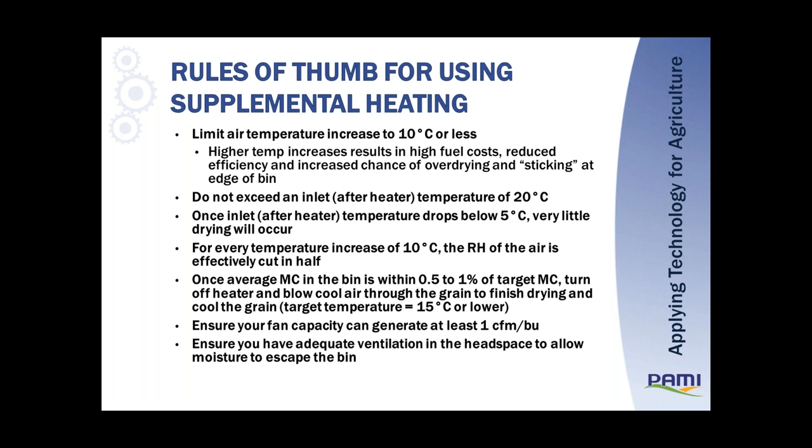Rule of thumb is that for every increase in temperature of 10 degrees, the RH of the air is effectively cut in half, so you drastically increase the capacity of the air to dry. Make sure you can get sufficient airflow, above around one CFM per bushel, and that you have adequate ventilation to get that moisture right out of the bin, and avoid condensation.